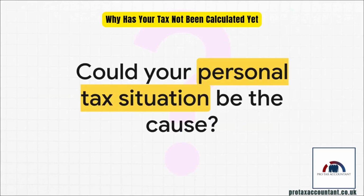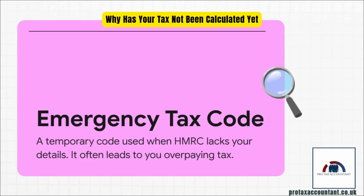Okay, so those are the big system-wide pressures. But let's bring it a little closer to home. What if the delay is actually about you? Could something in your personal tax situation be the real reason for the holdup? The emergency tax code. This is a very common culprit. It usually pops up if you start a new job and HMRC doesn't have all your correct details yet. What it often means is you've actually overpaid tax, and your calculation will be on hold until they get the right info to figure out your refund.